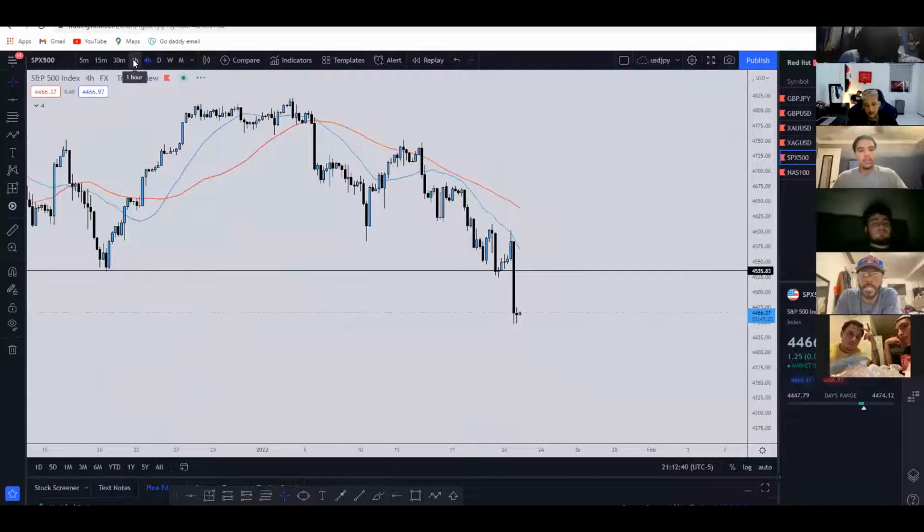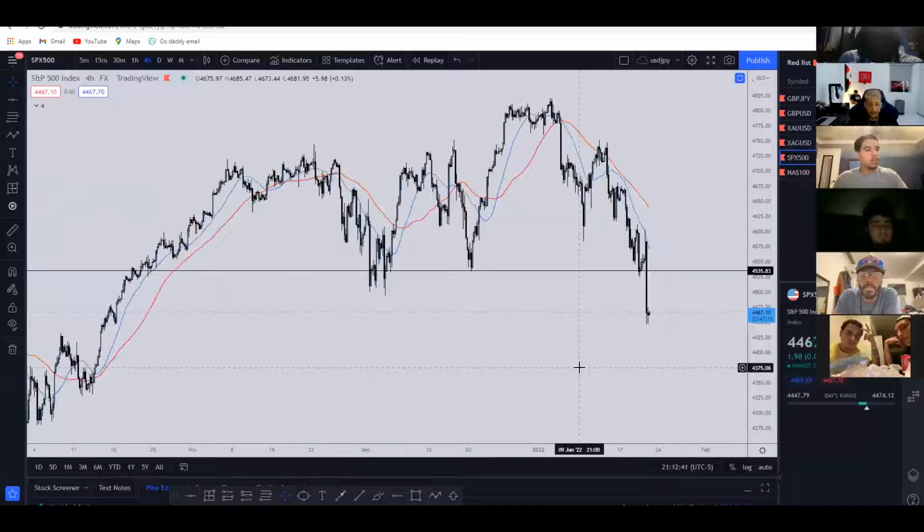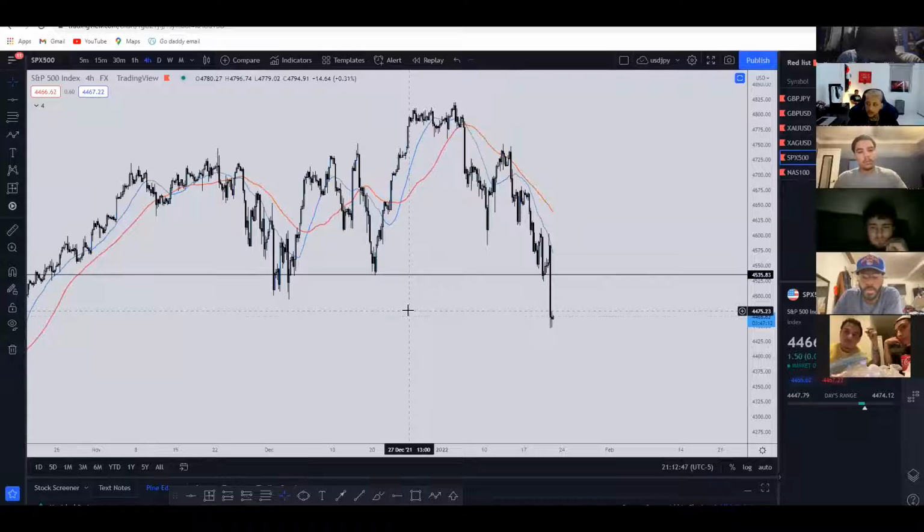So really you just have to wait and see until New York session, because there's still a whole 12 hours before the stock market opens up. So I would want to see how price changes within this 12-hour period.